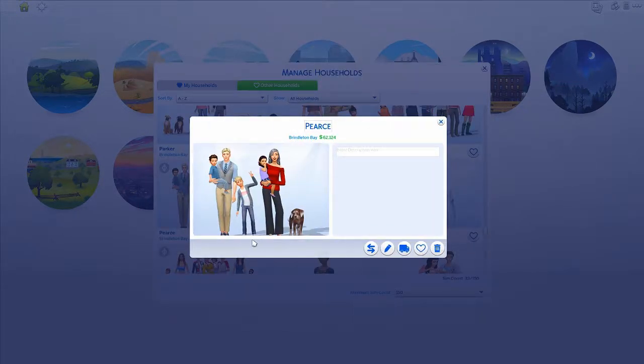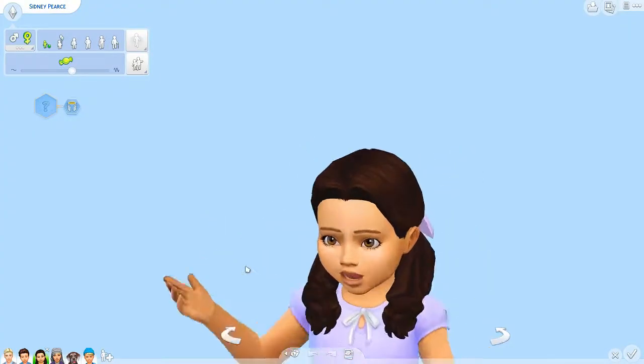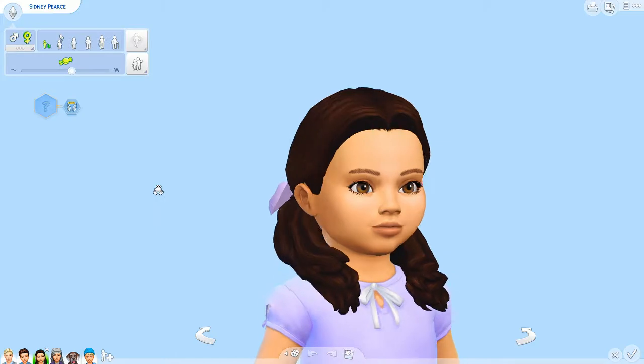Okay, then of course we have Philip, who I guess Ira just became an old lady. I didn't realize she was older than him. And they just had these twins recently. Let me go in here. Aww, I love her. Look how cute she is.